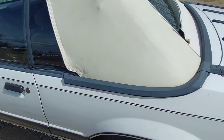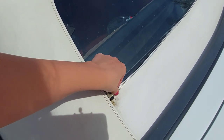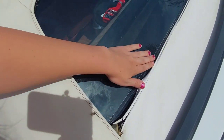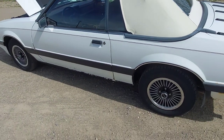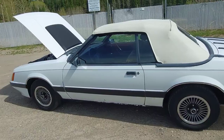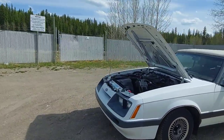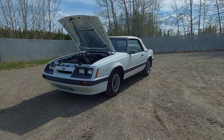It needs to be cleaned more, but I will do that when I do the rest of my cleaning. Because, yeah, the glass is all in good shape, though. That's the nice part, but the top just has a couple holes in it and everything. So, yeah, let me put this back.